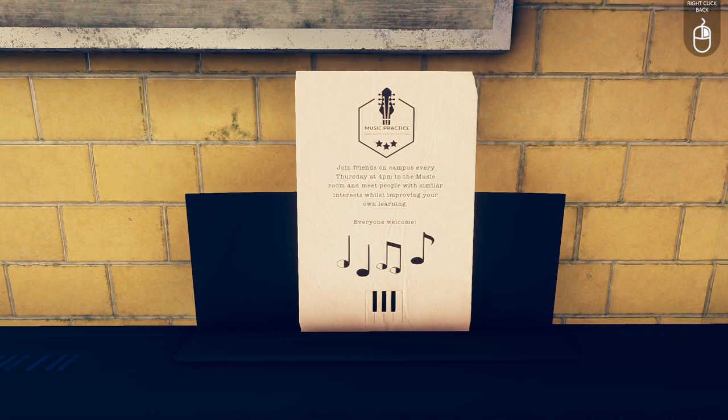Okay, join friends on campus every Thursday at 4 p.m. in the music room and meet with people with similar interests while improving your own learning. Everyone welcome. And then we have half moon, full moon, half full. So, half full, half full.